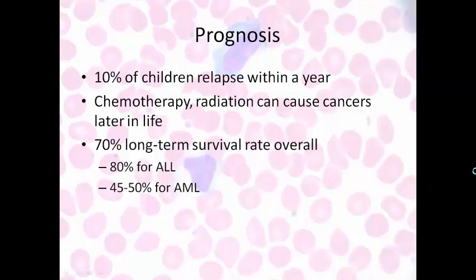We also know that chemotherapy itself can cause things like osteoporosis, kidney stones, so not even necessarily cancer, just other chronic conditions. So for leukemia overall, the long-term survival rate is 70%. For acute lymphoblastic leukemia, ALL, we're actually at 80%, but then you can see that for AML, that more difficult leukemia to treat, we're down as low as 45 or 50%.